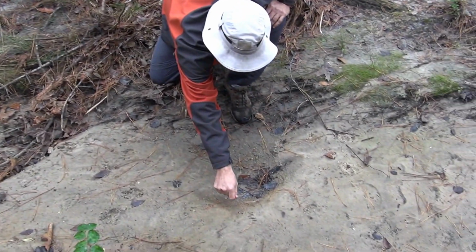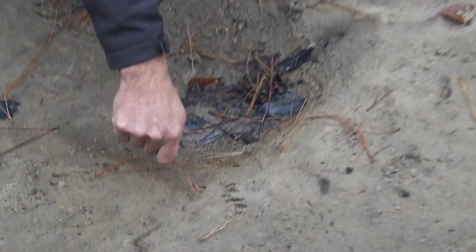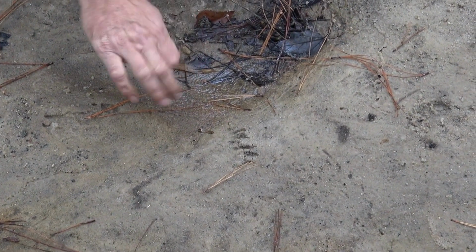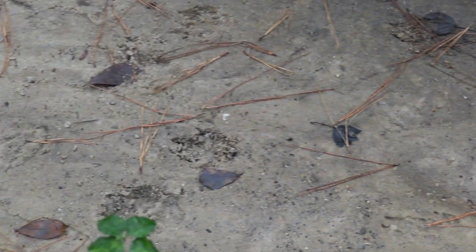This, look at here. See that one? Very distinct. It's got a little thumbprint beside it. See the thumb right there? That's raccoon. That's a raccoon going that direction. Both paws are here. That's dog going this way. What else do we have?